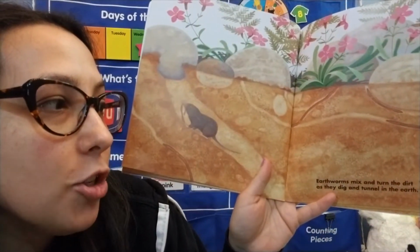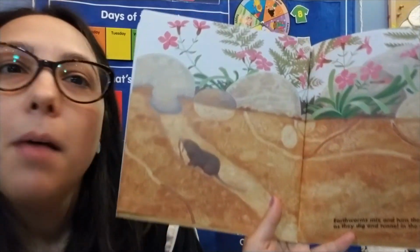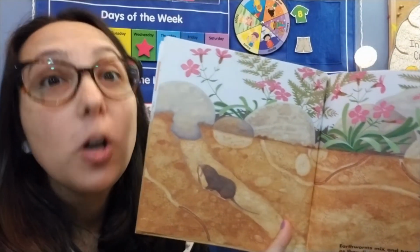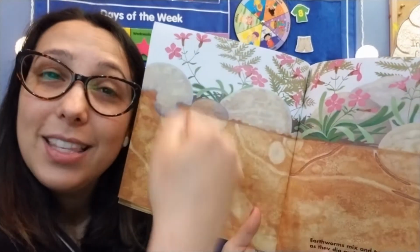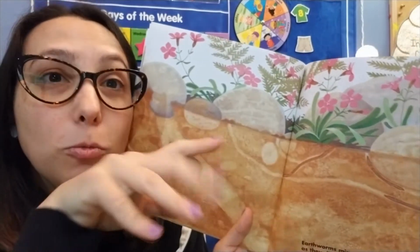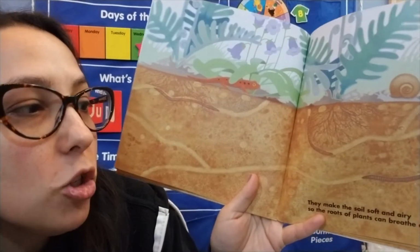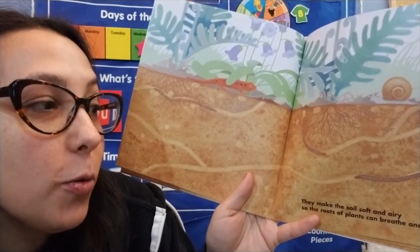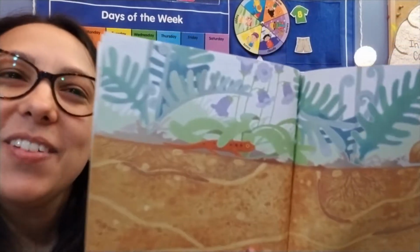Earthworms mix and turn the dirt as they dig and tunnel in the earth. Do you think that would be useful for a garden? I think it would be because they're mixing the dirt and that's making it nice and loose for those roots to push through. They make the soil soft and airy so the roots of plants can breathe and grow. See, I was right.